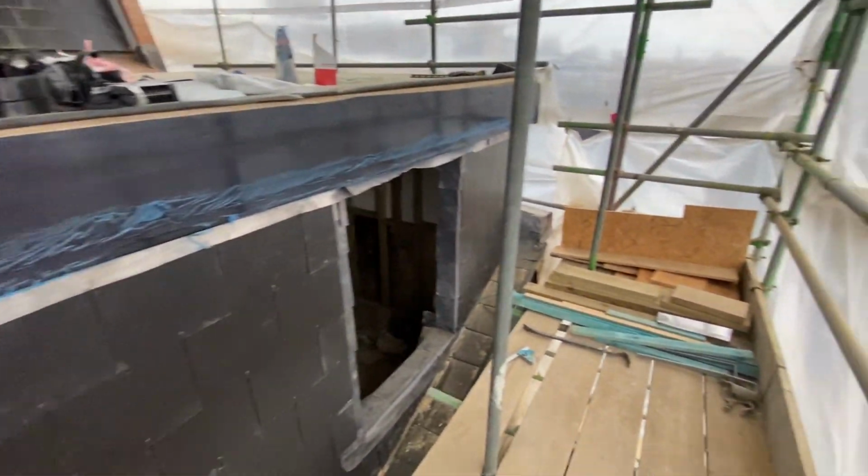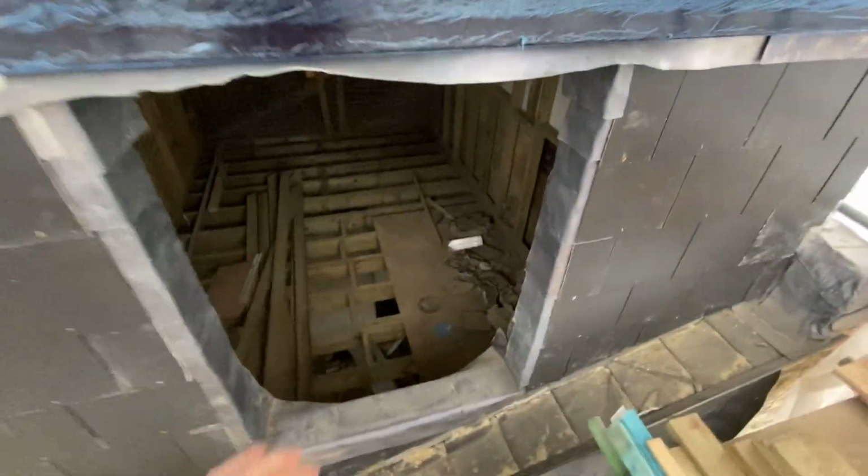This was my clean coat. Everything becomes just dirty if you live in a building site. But yeah, I'm going to walk around the house now, show you all the bad bits, all the good bits, and at the end, I'm going to tell you the exact final cost of all of this. Here we go.